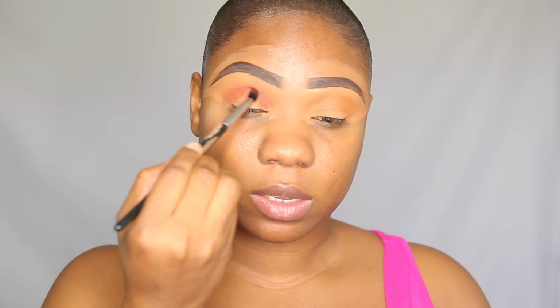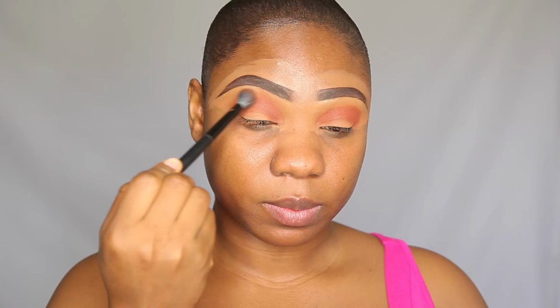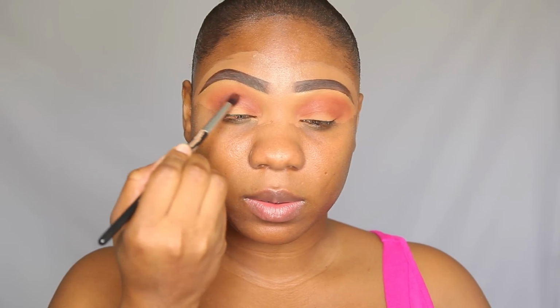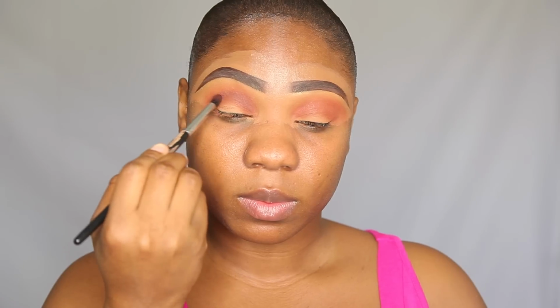I want a little bit of reddish brown in my crease, so I'm going to be adding Chestnut. Going back into my fluffy crease brush, I'm going to be taking Risky, and I'm going to use that to soften. Time for some drama. I'm going to start by slowly building up my crease, and I will start by using Brunette.